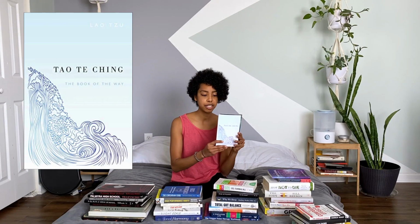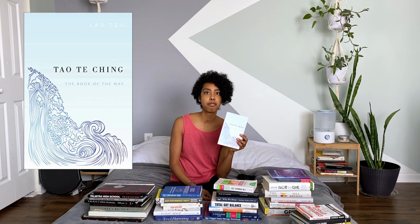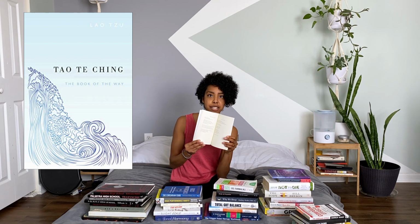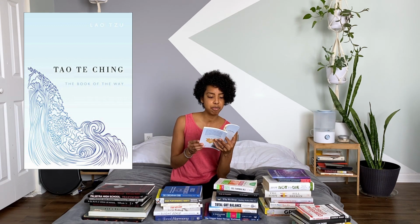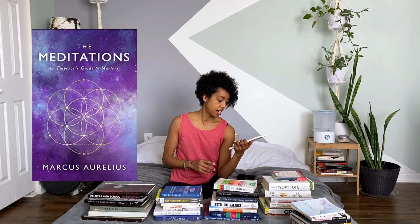Tao Te Ching, the Book of the Way. This is really good. I like reading this before bed, reading a passage. There are different one-page passages, just getting you thinking deeply about life in different ways that you might not have thought about. It talks about perfectionism, true freedom, power, knowing yourself. Gonna keep that. The Meditations, Marcus Aurelius, so good.